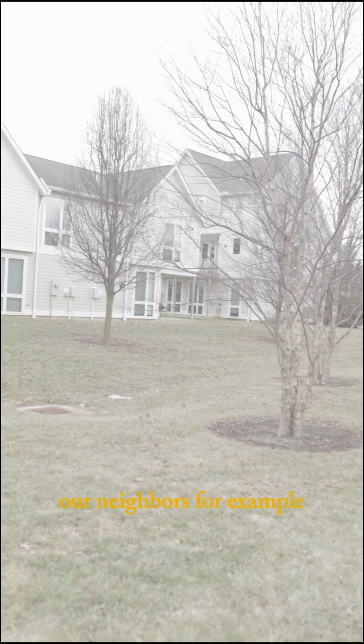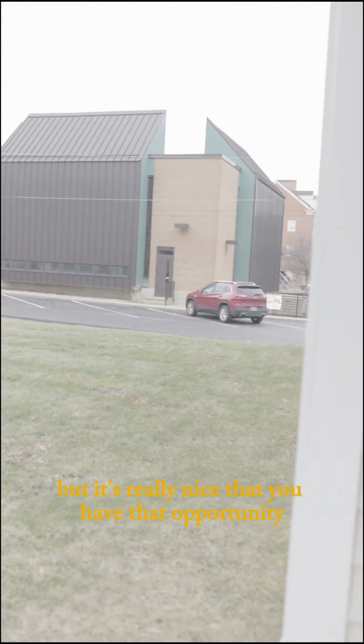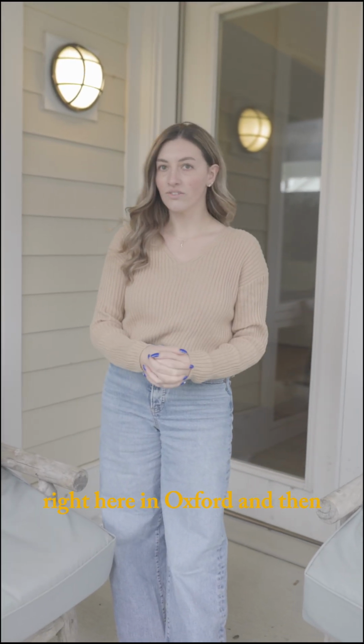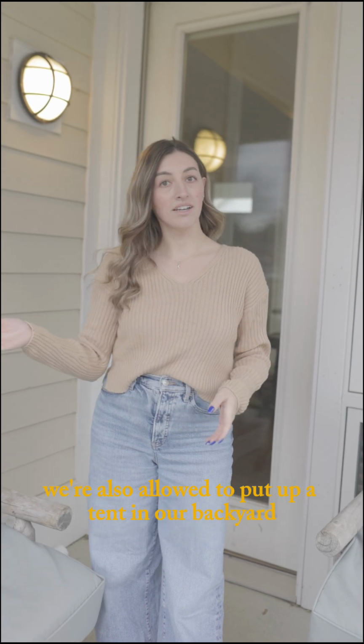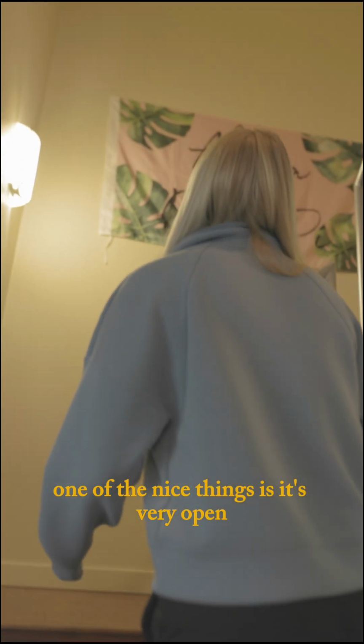Our neighbors, for example, have a grill. It has to be 10 feet away from the house, but it's really nice that you have the opportunity to have different amenities like this right here in Oxford. We're also allowed to put up a tent in our backyard if we want for graduation. That's really awesome. One of the nice things is it's very open. There's a lot of space.